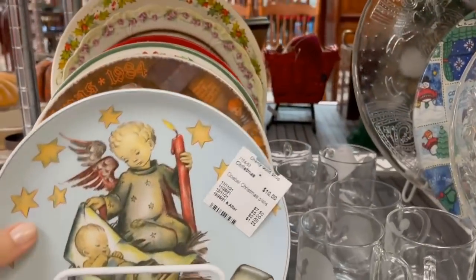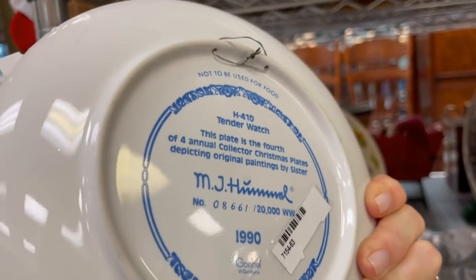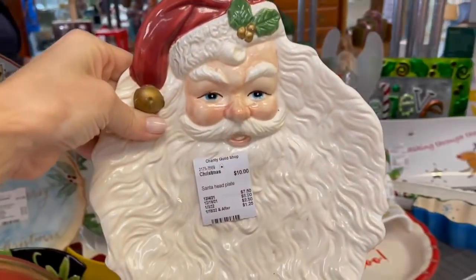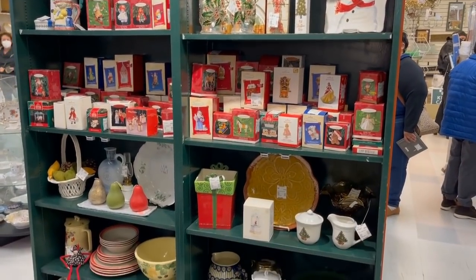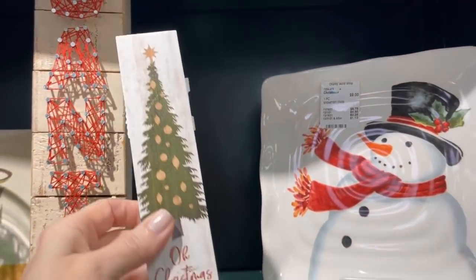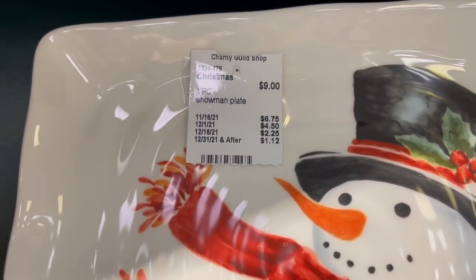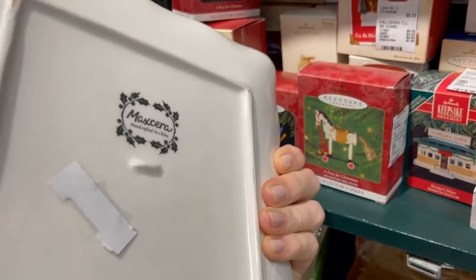This is a nice collector's plate. You could certainly display on an easel for $10, especially if that's a year that's significant with your family. And this is sort of a Fitz Floyd style for $10. Great for serving cookies, or you could display that as well. Lots of different ornaments here. And some decor for $5. That would be nice to add to a gift box with some holiday items, perhaps some plates and napkins. Even this cookie dish here, this square platter for $9. You could create a story with that and create a gift basket quite affordably.